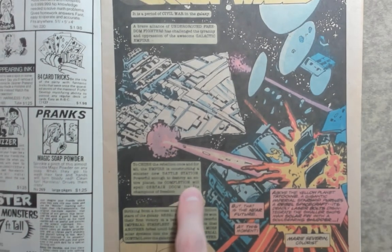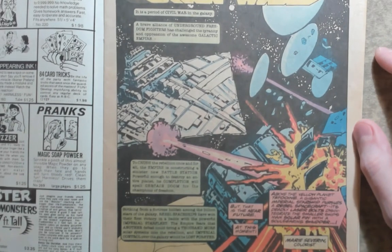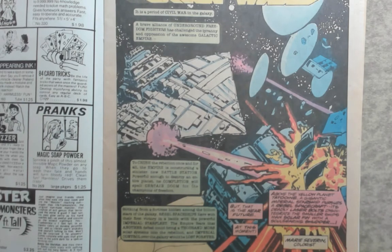Its completion will spell certain doom for the champions of freedom. Striking from a fortress hidden among the billion stars of the galaxy, Rebel spaceships have won their first victory in a battle with the powerful Imperial Starfleet. The Empire fears that another defeat could bring 1,000 more solar systems into the rebellion, and Imperial control over the galaxy would be lost forever.